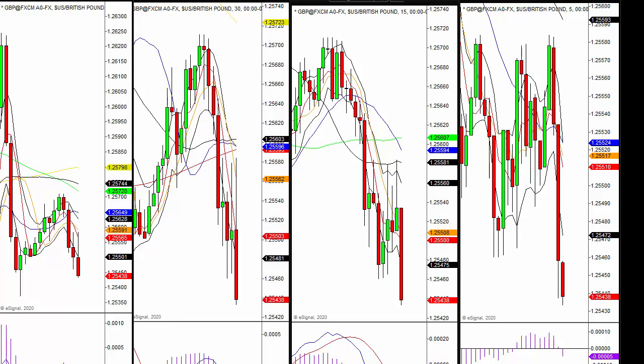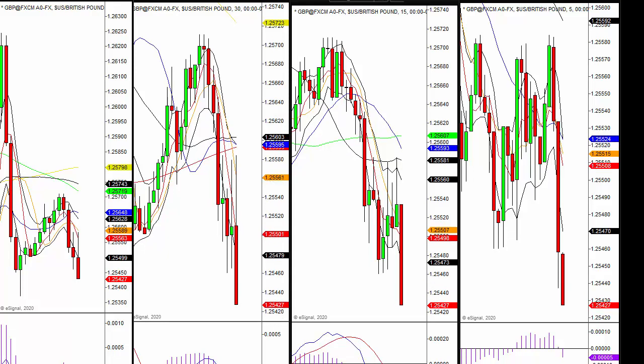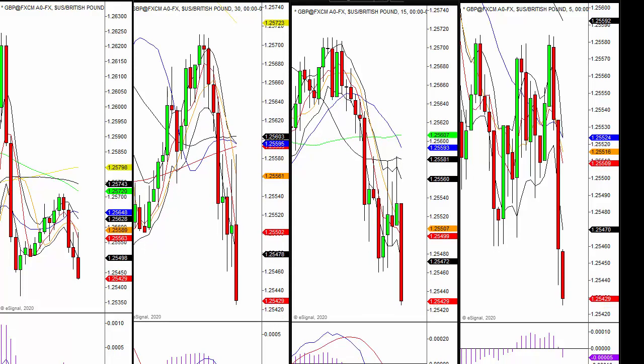Right, I've closed the long. Oh, I've only got 2 in short. I haven't got 3 in short. 3 open. No, I've only got 2 in short. Right, this is a right old mess.